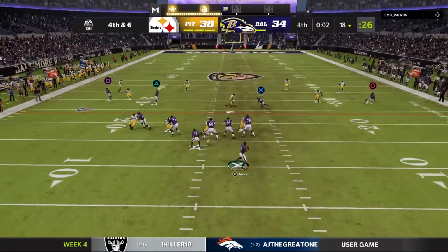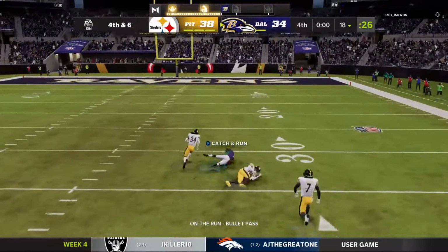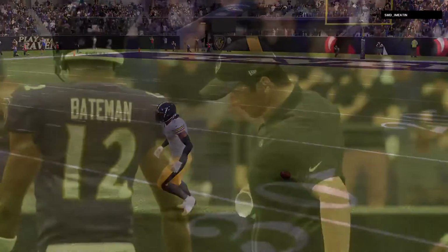One last shot for Jackson. Now a desperation throw deep downfield. And it's incomplete. So their final drive comes up empty.